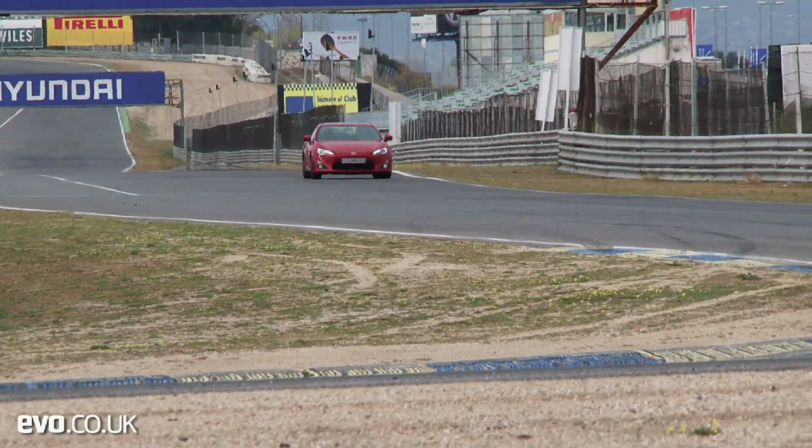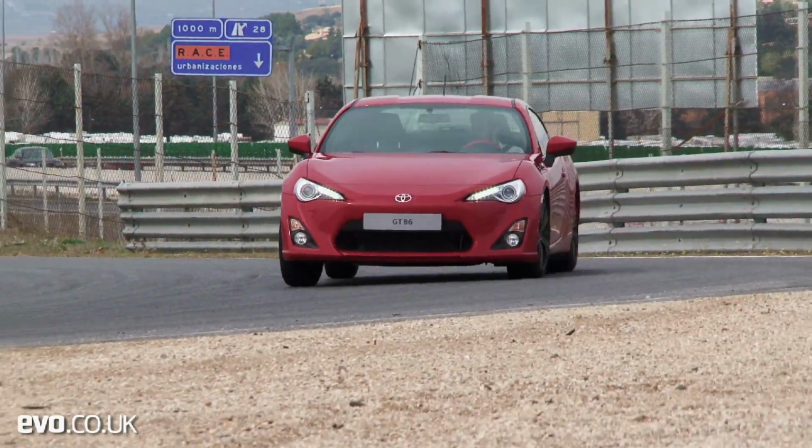This is the Toyota GT86. We're just coming out to the pit lane at Jarama, which is just outside Madrid. Used to hold Formula 1 races here, and it's a fantastic circuit. I've never been here before.